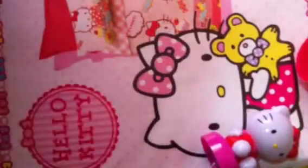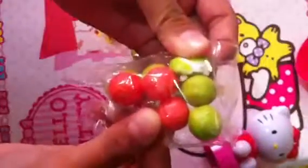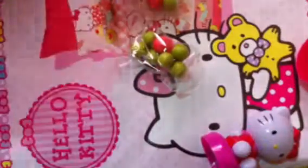Box empty. Just can see the cute pink inside color. Okay, so, okay, let's see. First, open it. And you guys can see there's some book inside.